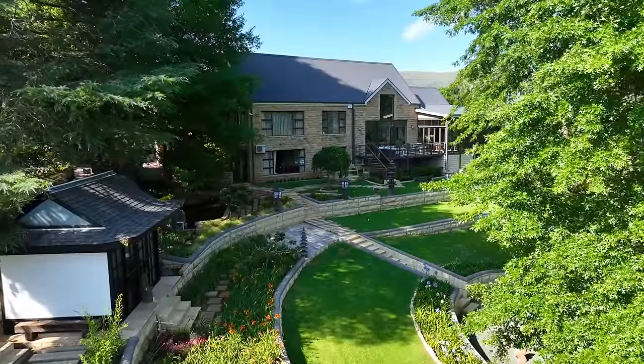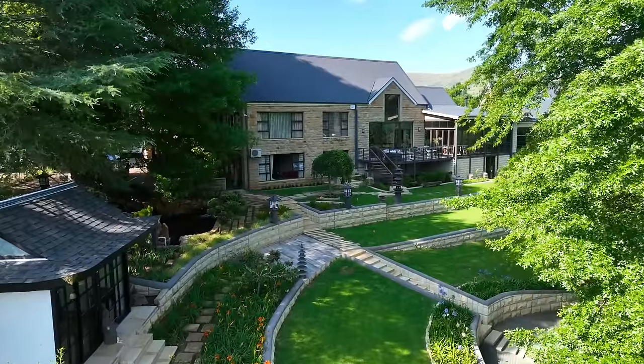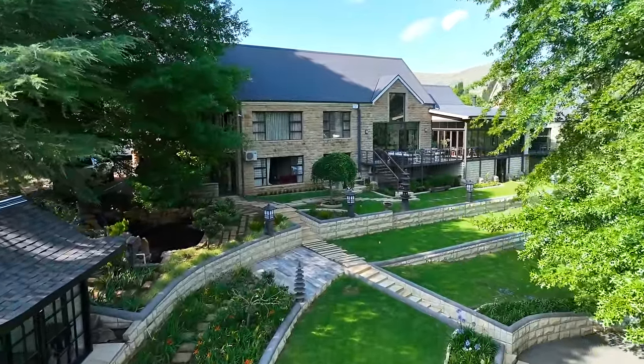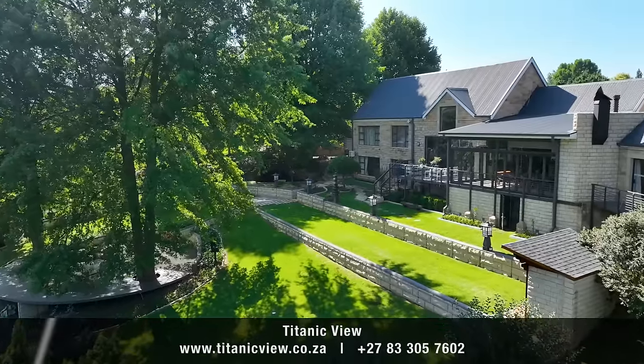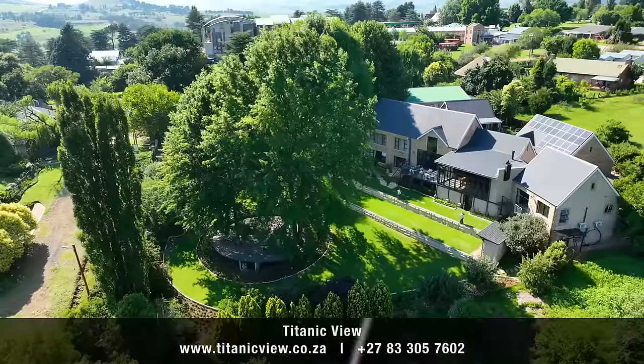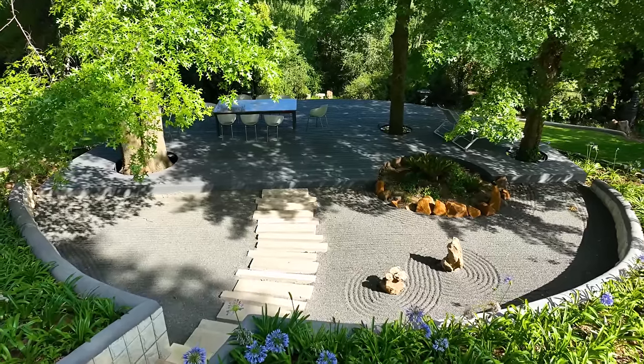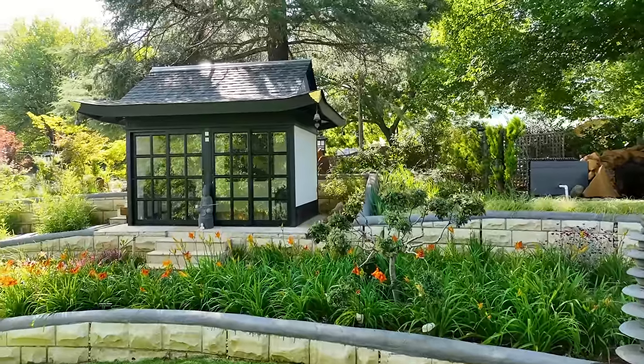The same two owners of the castles, Marnie and Valdo, created this place of peace in Clarens called Titanic View. The old sandstone manor house shares her majestic views over Titanic Rock and the surrounding mountains. The authentic Japanese garden provides total tranquility to every visitor.